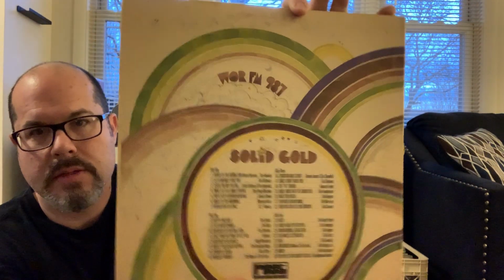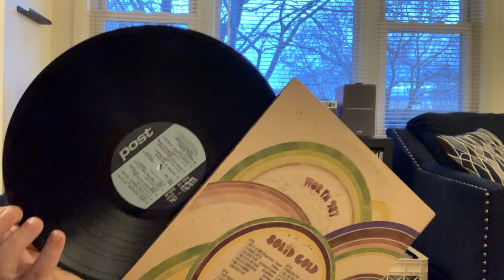WOR-FM Solid Gold 1970. This is a double comp. It's got the Animals on here, the Delfonics, the Flying Machine, James Brown, B.J. Thomas, the Turtles, the Dells, the Shirelles, Orpheus, the Crests, the Flamingos. Oh, this is funny. The Deep Purple. Side 4, look. Side 4, Hush. And they refer to them as the Deep Purple. I don't know. Maybe they were going as the Deep Purple in the beginning. I'm not sure. This is on Post Records.